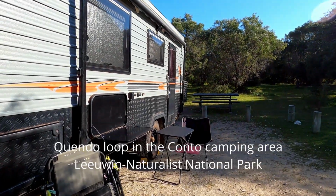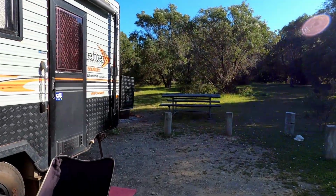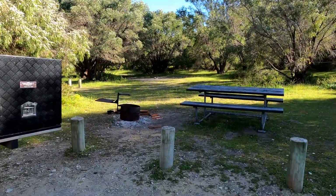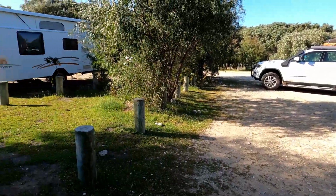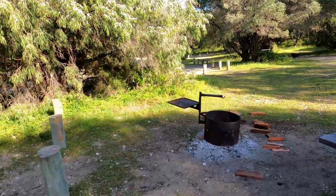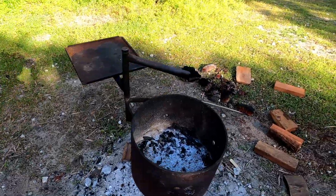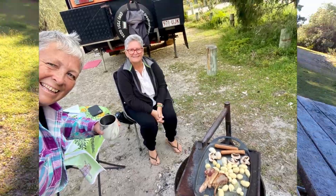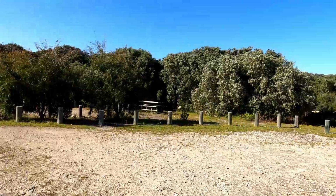So we're camped in the Conto campground near Borranup in the Lewin Naturalist National Park. There are lots of loops here. This is the Quenda Loop, which is, as you can see, plenty of room for a caravan. Quite flat surface. Somebody next door, but not too close. I think pretty much all the sites have got fire pits. So we did our dinner on there last night. A lot of them have got tables and chairs, and yeah, quite a bit of room.